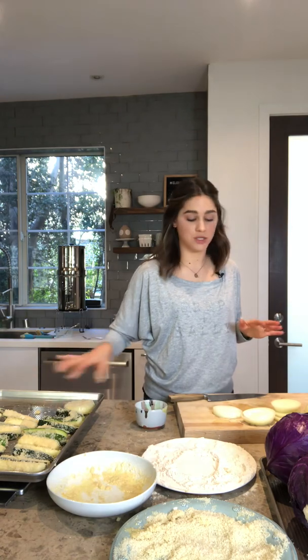Dunk and dunk in the flour mixture. You see? Dunk and dunk in the egg mixture. Make sure you get those little rims. Dunk and dunk in the panko. These are so good.